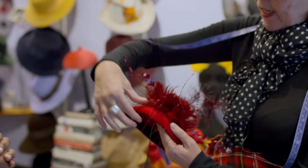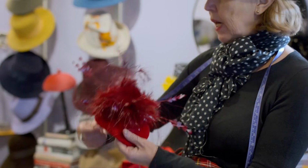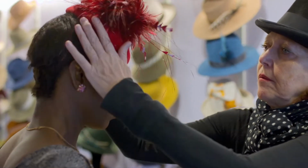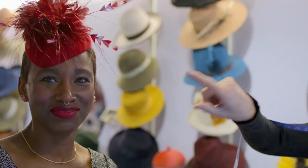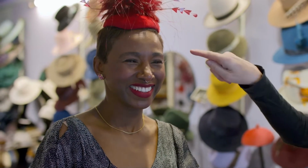And then you choose, as the customer, whether you want felt or straw, and the color. And it's very important to know that when you see a hat elastic, it doesn't go under your chin. It goes behind your head. And you always want to place the hat just above the eyebrows. Because when you wear it like this, which is typically what I do, all we're looking at is forehead, really.